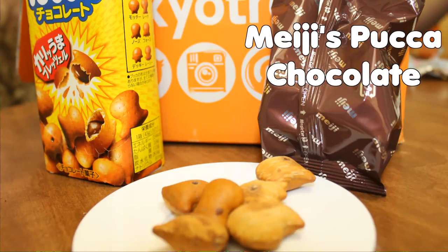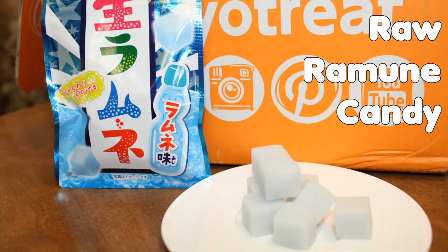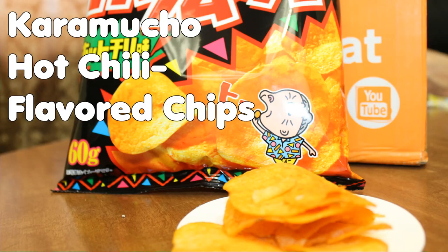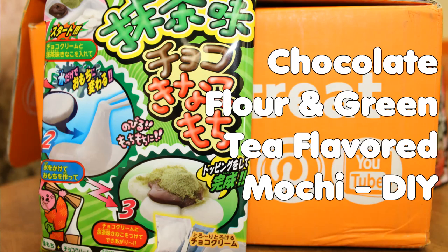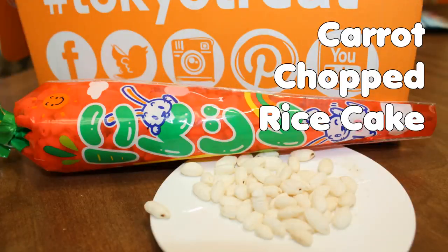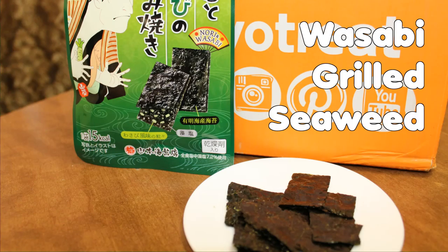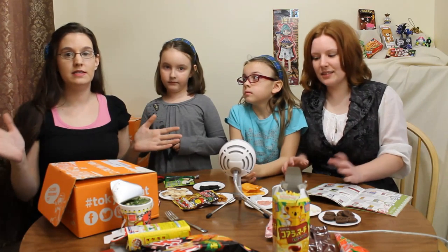Meiji's Hello Panda Chocolate, Crunchy Pandaze. Meiji's Plum Pati-chan, Raw Ramen Candy. Karamucho Hot Chili Flavored Chips. Baby Star Yakisoba Sauce Flavor. Chocolate Flower and Green Tea Flavored Mochi for the DIY kit. Lotte's Koala's March Seasonal Custard Pudding Flavor. Carrot Chops Rice Cakes. Awesome. Wasabi Grilled Seaweed. Baby Star Bonito Kelp Udon. And that's what we're eating today, guys.